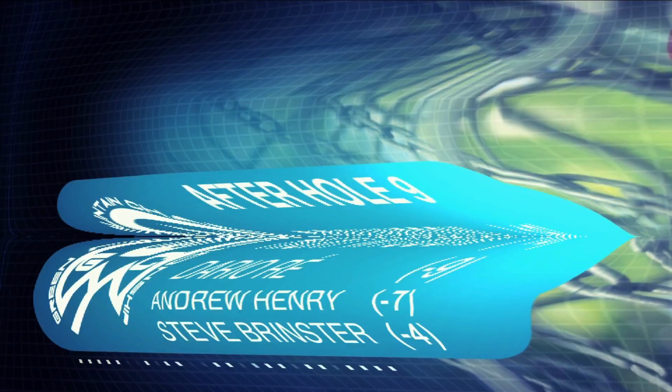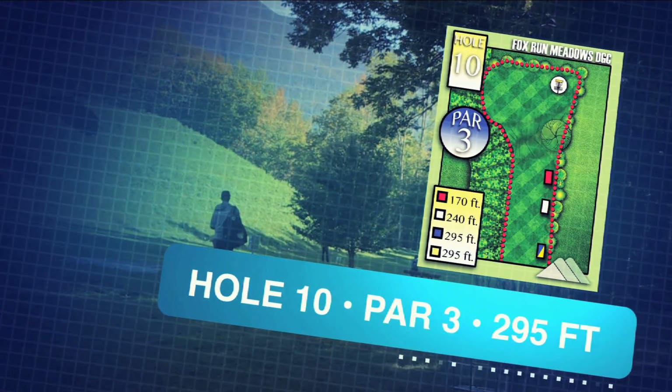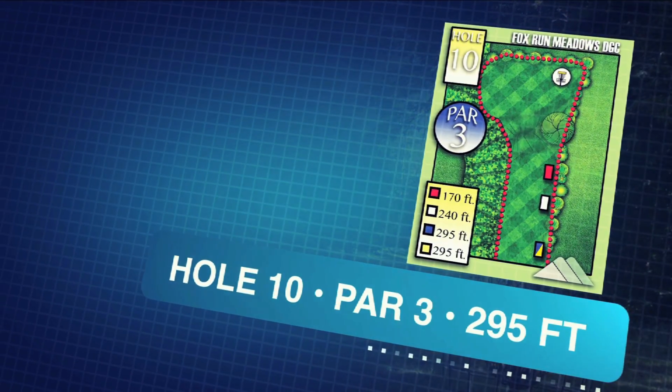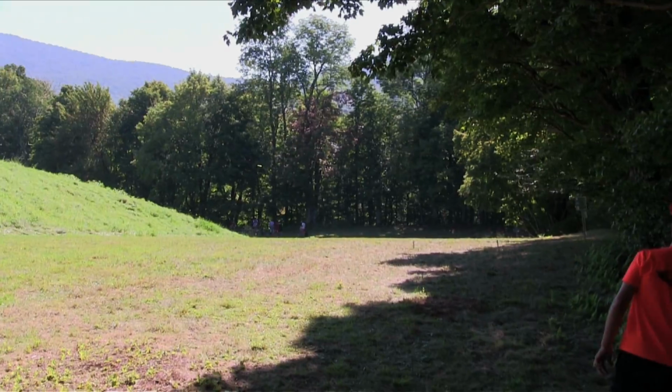All right, and here's hole 10. We're down by the tee. This is a left to right shot. It drops down and then comes back up, and the basket's on the bank just around that tree. I think you can catch it there on the right side of your screen.